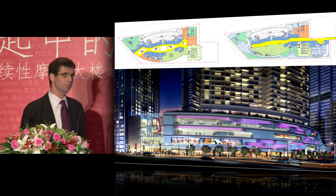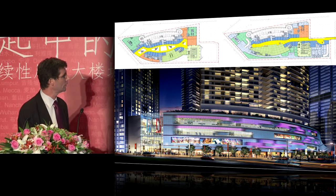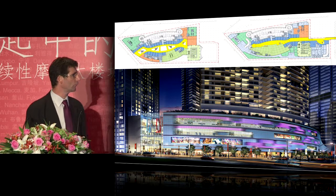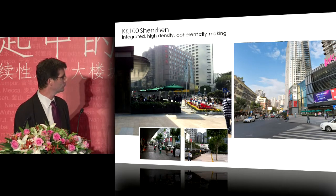One really critical aspect with this development, it is right in the center of Lo Wu, of the old central business district, and to be able to make this sustainable in terms of traffic which would be generated by this development, it was absolutely crucial that this building had a connection to the metro system. So this connectivity to public transport is also another critical aspect.